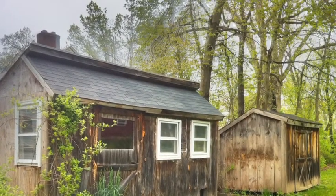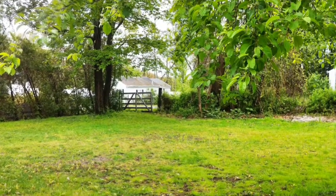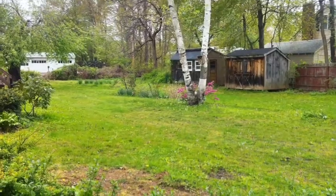The outside features are rounded out with two sheds and an oversized garage. Be sure to ask to see this lovely property.